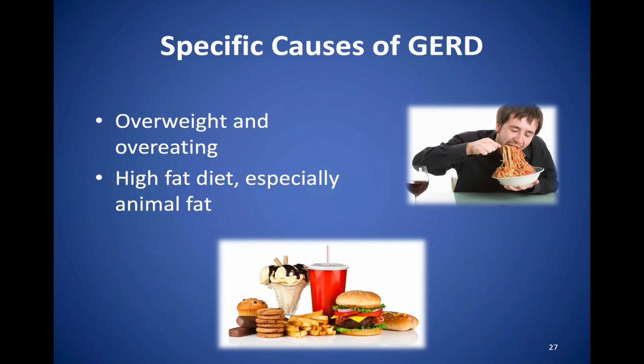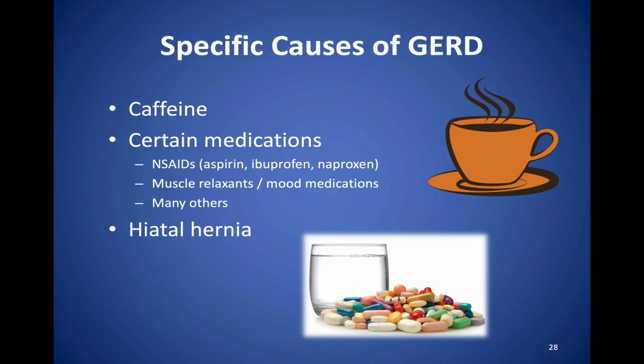So specific causes of GERD include overweight and overeating. That increased weight actually causes increased pressure on your stomach, which helps push the food back up through the esophagus. It also helps increase the risk of that hiatal hernia through that increased pressure. And foods that are high in fat, especially animal fat, cause a relaxing of that sphincter muscle, letting the foods reflux up into the esophagus.